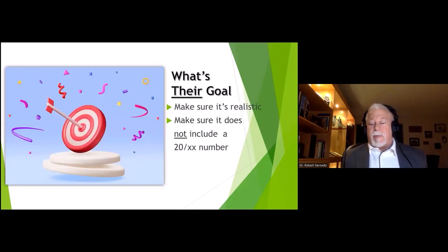During our consult, we ask the patient what their goal is as it relates to their program. And we want to make sure it's a functional goal and not some 20 slash number. We write that goal down exactly as they stated it. And then we remind them sometimes of what their goal was, because people will invest in things that have a clear-cut benefit for themselves or for their kids.